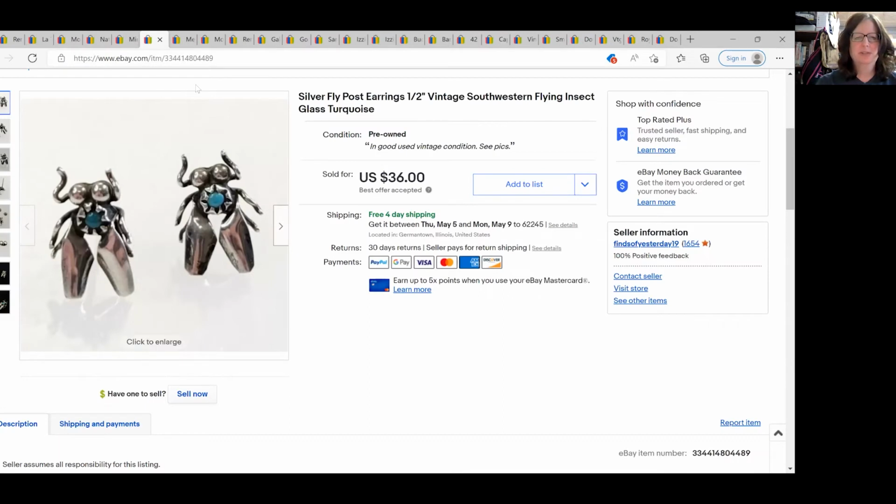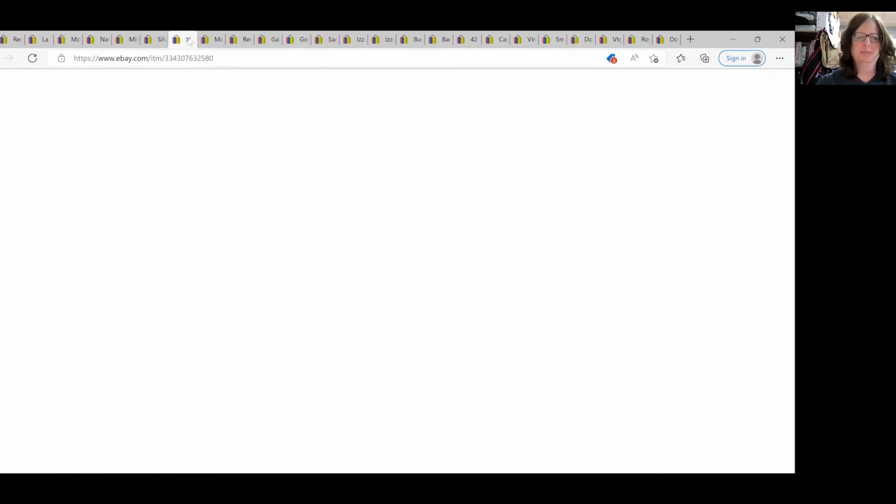This next one is 2 funny looking little flies that are sterling silver. They're only 1/2 of an inch, so they're actually probably about the size of a big fly. And I paid about $1 for them in I think it was an online auction, and they sold for $36 with free shipping, and I profited about $26 after shipping and fees.